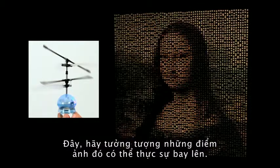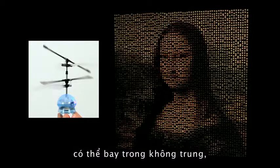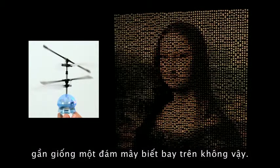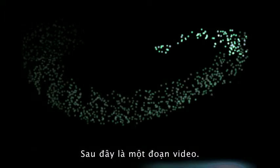Imagine those pixels could actually start flying. Imagine you could have small helicopters that move in the air, each of them with a small pixel and changing lights, almost as a cloud that can move in space. Here is the idea.